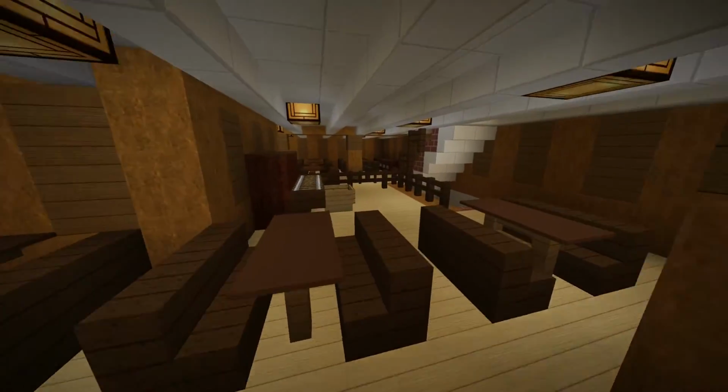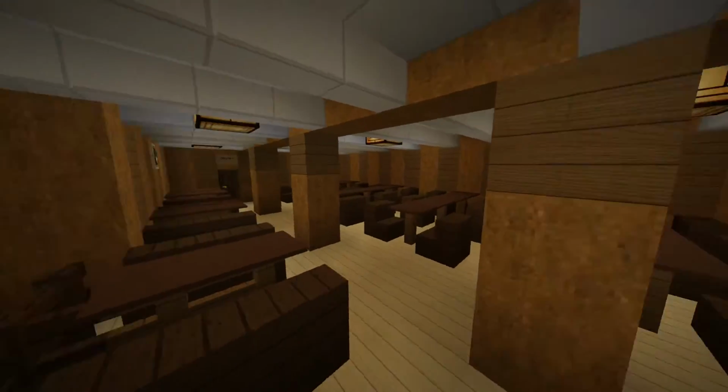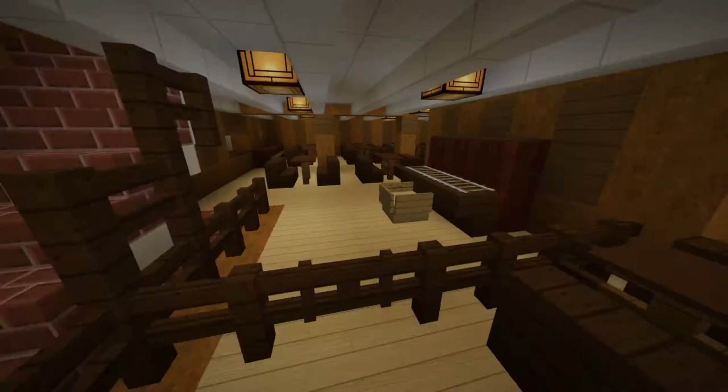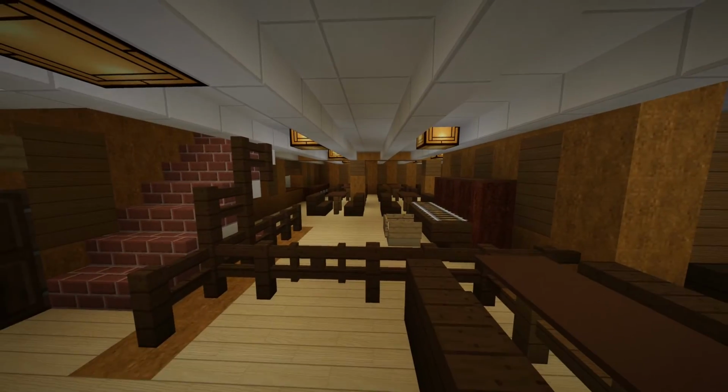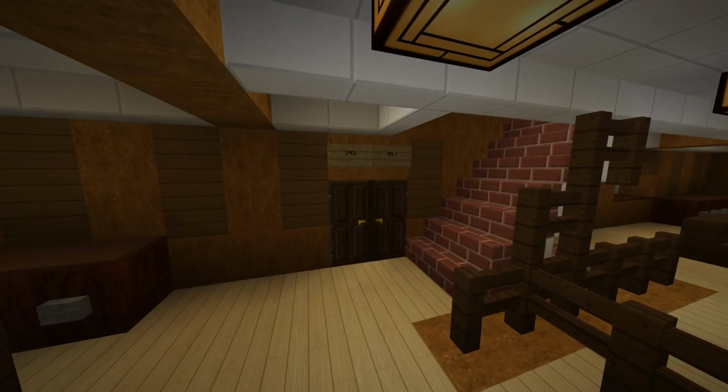So this would also kind of double as the lounge and, I guess, smoke room. It's just really all that you're gonna get. Yeah, I think just lounge. So not a whole lot to do on this ship, really.